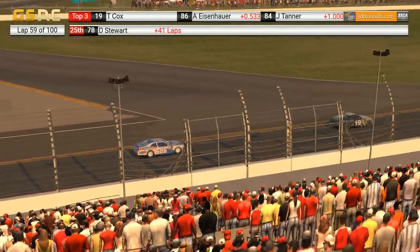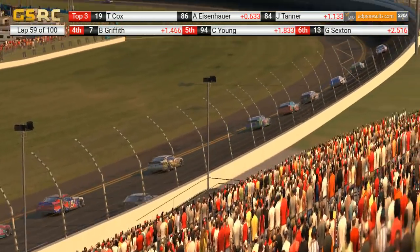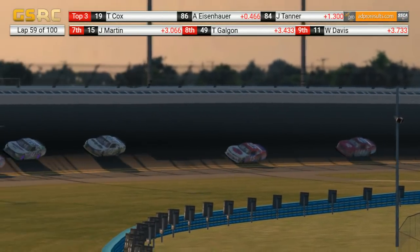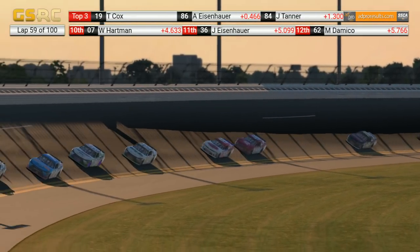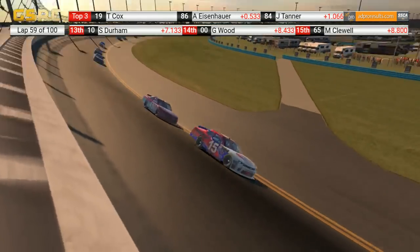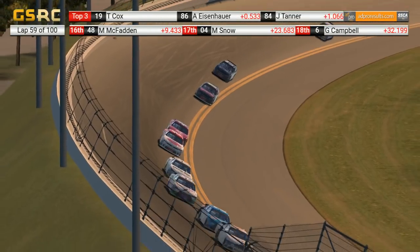Gary, still making a good run out of here, Soup. Jeff Martin, the winner of the inaugural race here on GSRC in the Cup Series, sits back in seventh position. We asked Jeff if he's going to race full-time with us. He said no, but here he is now for the second race in a row. Trey Galgan behind him. Will Davis, yes, it is a different series, but nevertheless, here he is.